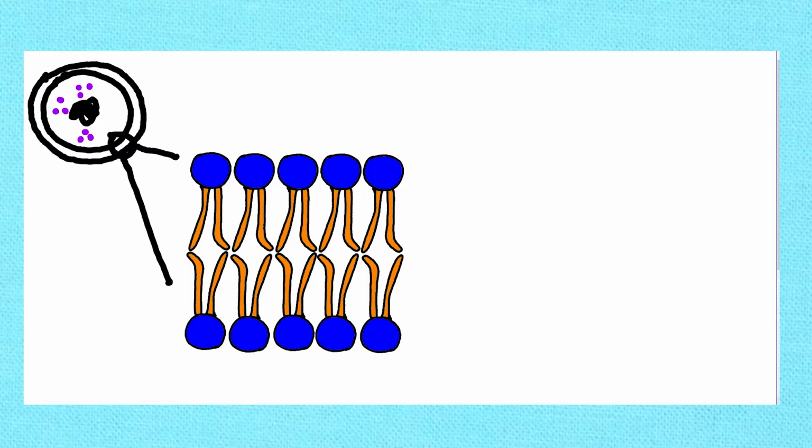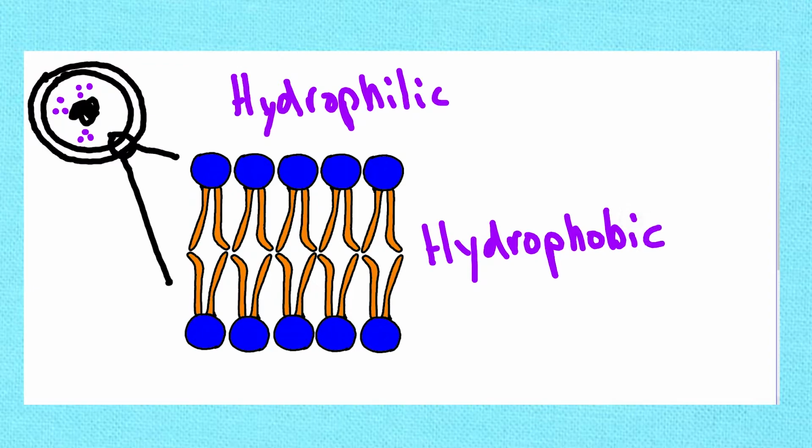So let's go back to our bacteria dude. If we were to cut a section of his cell membrane out, it would basically be arranged like this. Blue glycerol heads on top, and again, I'm just making up colors. Don't lose your mind if you see it drawn another color. Blue glycerol heads, orange fatty acid tails. They're arranged like this, where you have the hydrophilic stuff on the outside and the hydrophobic stuff on the inside.